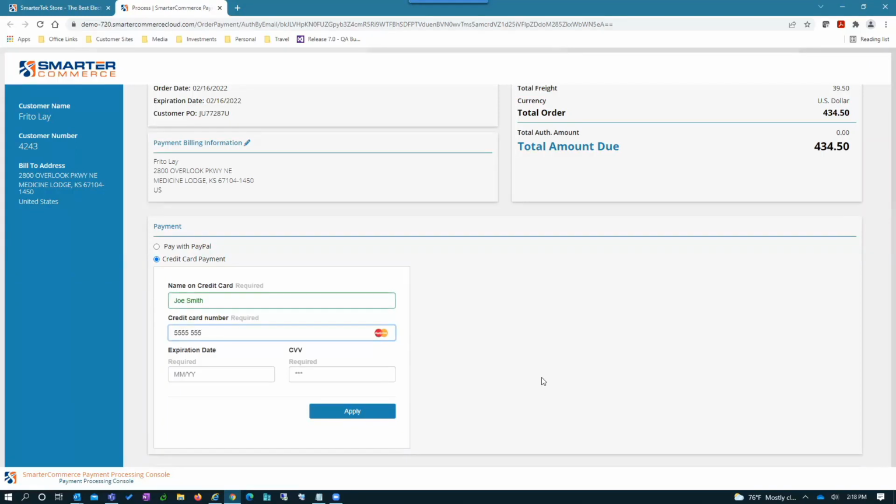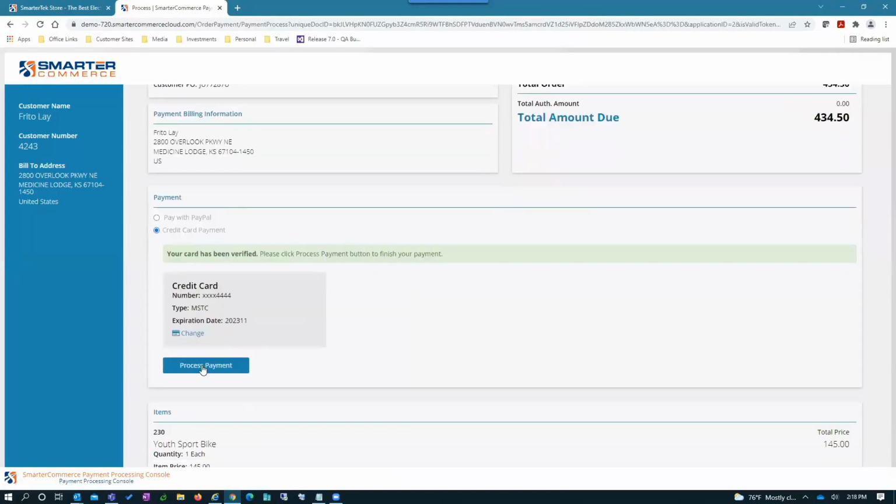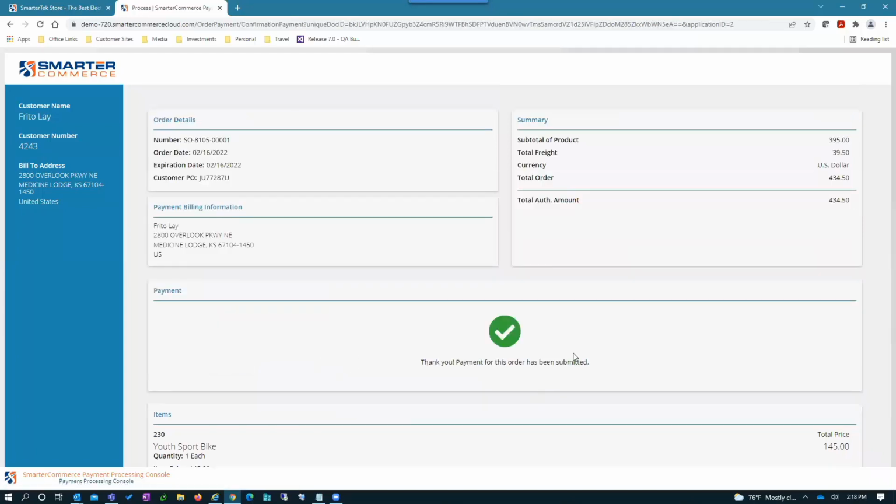So this gives you a capability to completely move the entry of credit card information directly into the hands of your customer, so that if you do not want your CSRs or salespersons hearing credit card information or entering any credit card information themselves, you can apply this functionality directly as part of your solution. So as you can see, very simple for the customer. They go ahead and enter their credit card information themselves. They would click on process payment. They would be thanked for submitting their payment, and then the order can continue.